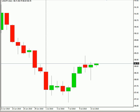Hi, this is the daily Forex report for July 13th. We're looking at the US Japanese yen pair. This pair closed higher today.